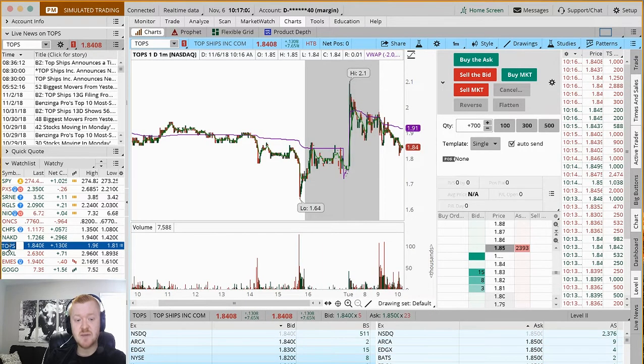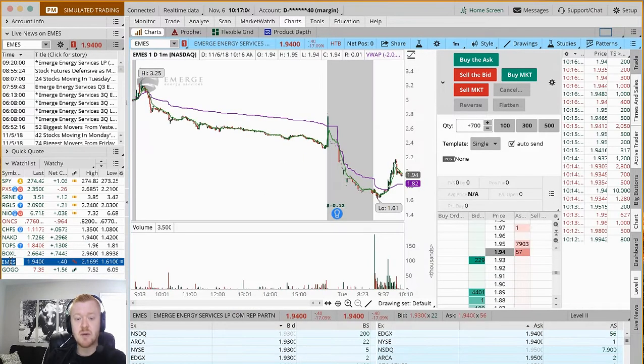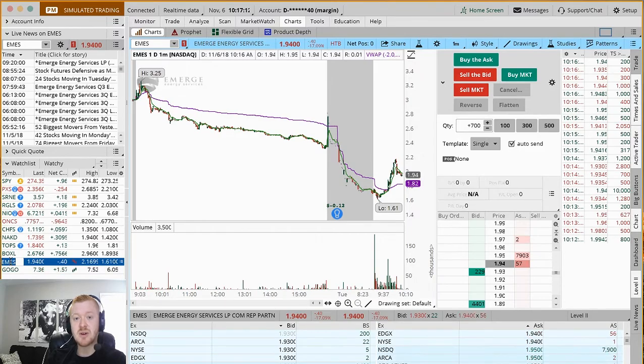I took a stab at CHFS. I thought it was a high probability setup. Volume just completely died off, faded away. No longs came in on it. These are the market conditions we're in. Took a minimal loss on it, and I'll be back tomorrow.